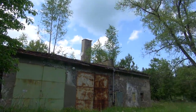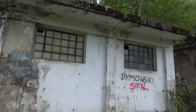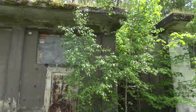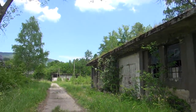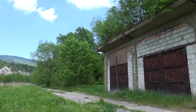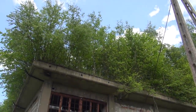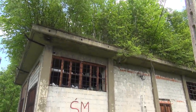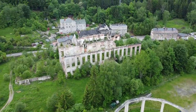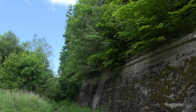A little chimney. And see how these buildings look exactly like they do up on the road above the Henge. All munition storage, manufacturing. Camouflage on the roof. A larger building, don't know what it was. Up here is the Henge, the munitions plant.